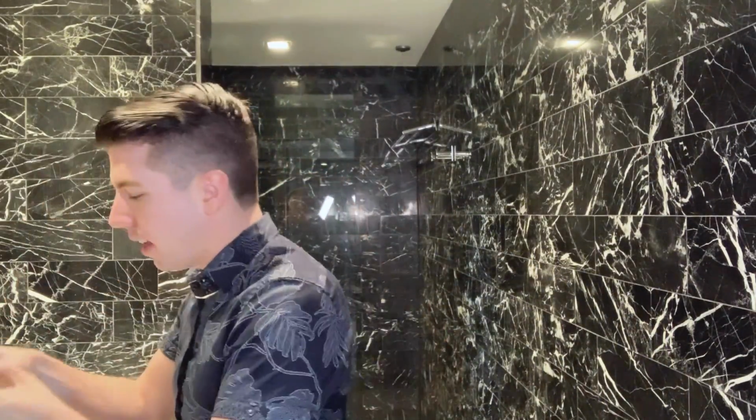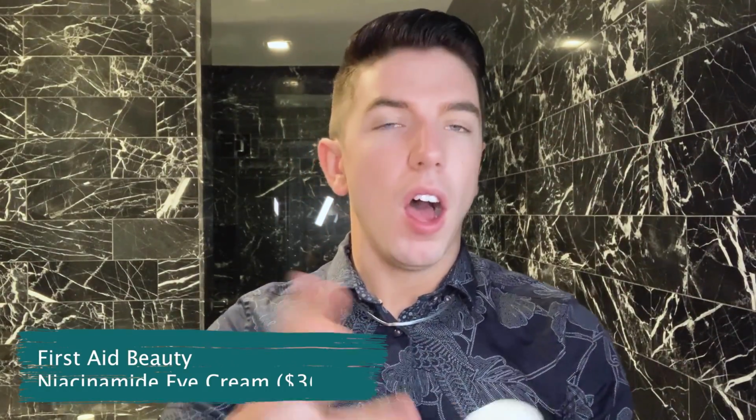Next is the staple in my routine at this point. I swear to God, I can't go a day without using this product. It's the First Aid Beauty Niacinamide Eye Cream. Obviously, like I said before, niacinamide is great for reducing redness and irritation, particularly in the under eye area because that is a sensitive part of the face.